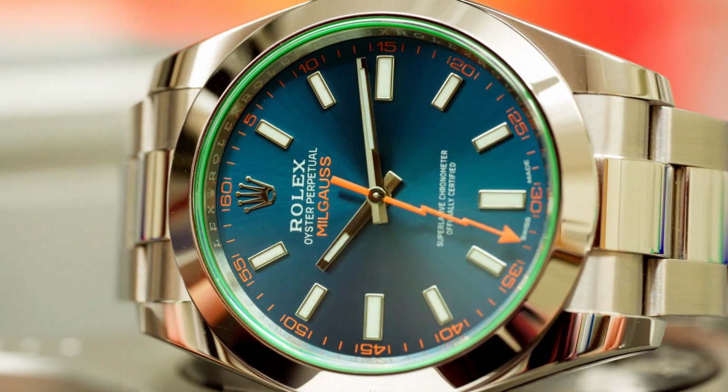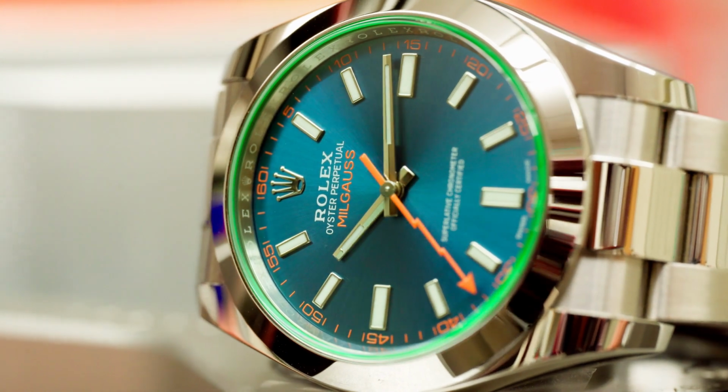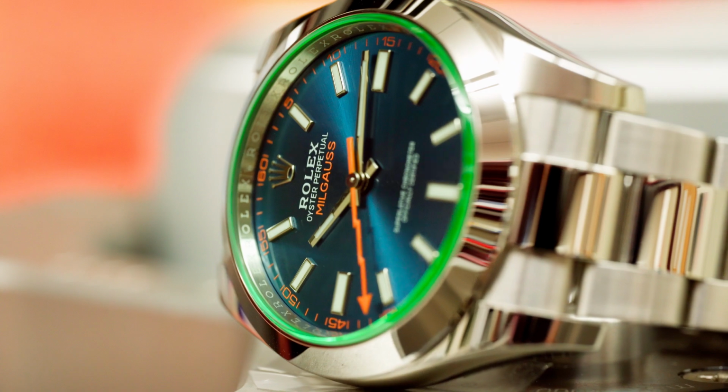I will be coming out with a more in-depth full review, as I like to do, including more of the history of the Milgauss, because I think that the history is very fascinating, so stay tuned for that.